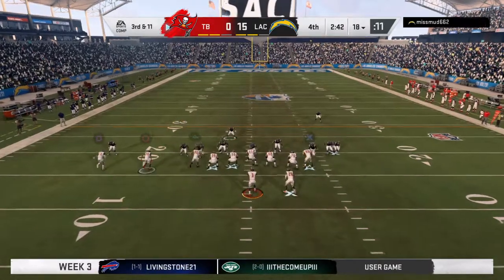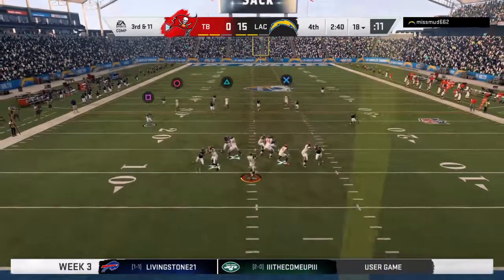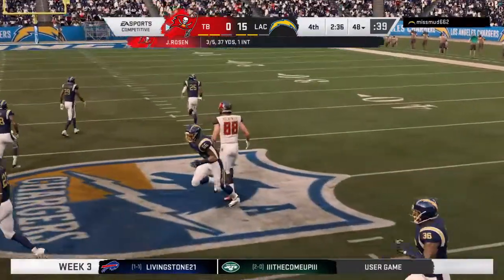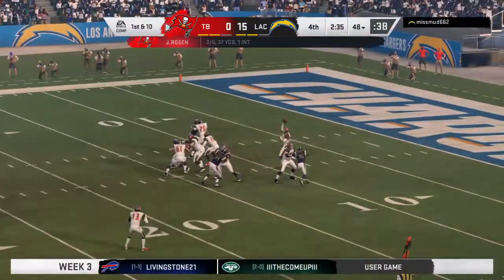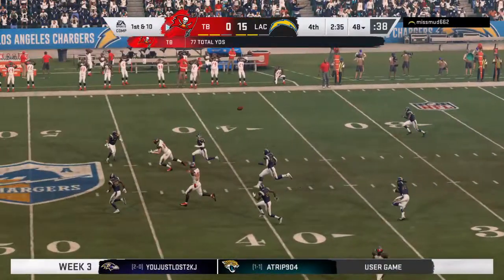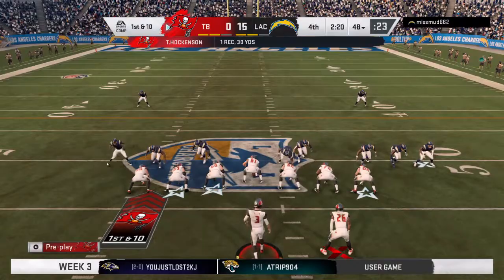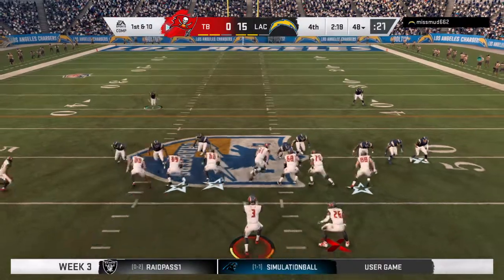Yeah. 54. On 3rd down, Rosen. He's got his man, T.J. Hockenson. 30 yards there, and of course the first down as well. The big play has him all the way out near midfield for a 1st and 10.